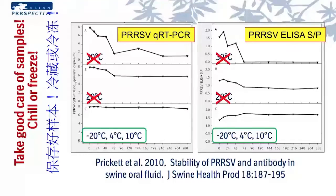I mentioned taking good care of your samples. You've already done the work. You need to take good care of your samples. This is a study we did looking at the ability of the virus, nucleic acid, and antibodies to persist over time at different temperatures. You can see that you saw relatively rapid inactivation, both in nucleic acid and antibody at 30 degrees.